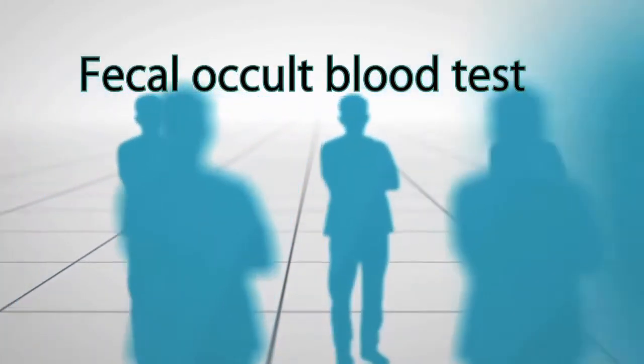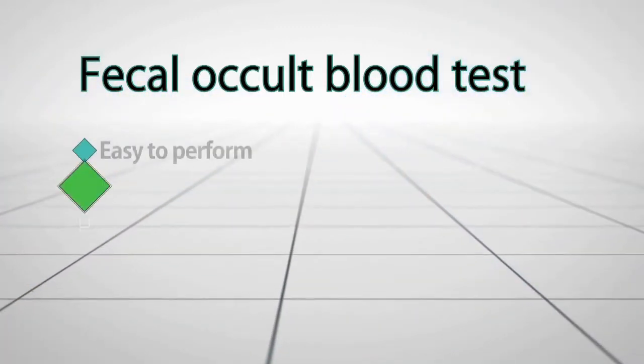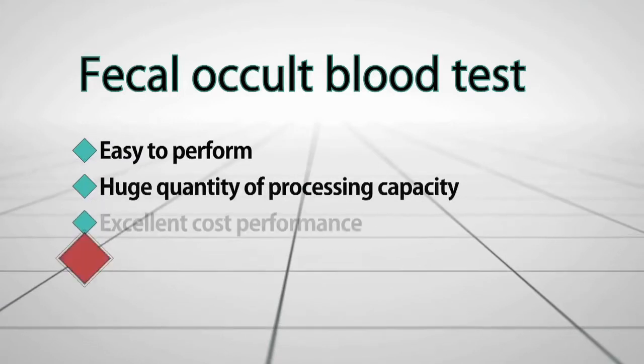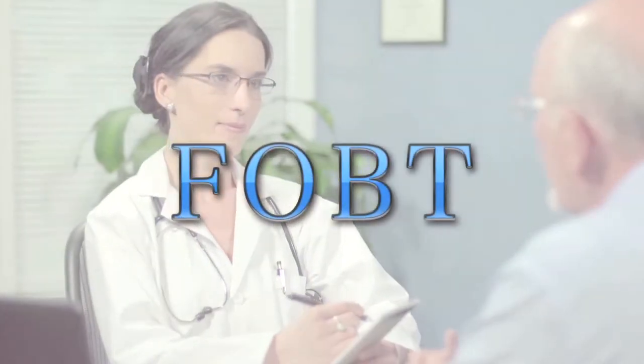With its features of being easy to perform, huge quantity of processing capacity, excellent cost performance, and proven effective in reduction of mortality rate, fecal occult blood test has been established as the most optimized screening method previous to thorough examination.